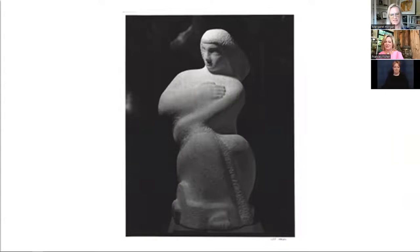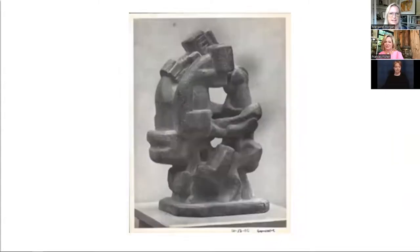Okay, and then next slide, please. And then this was her last series too. This is when her work began to take on more of a cubist look. This is titled Man and Machine. And this was exhibited at the Metropolitan Museum of Art in 1951.